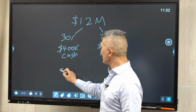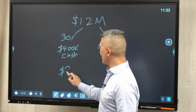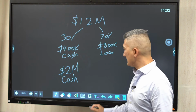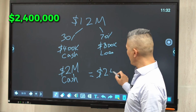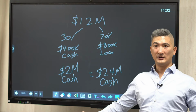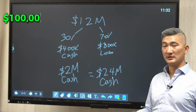For the reno, the bank's not going to lend you $2 million, so you need to come with $2 million cash. Which means in order for you to do this, you need $2.4 million cash in order to pull this off. I'm going to show you how to do it with $100,000.